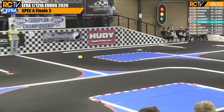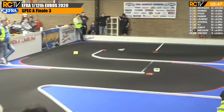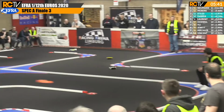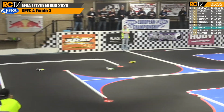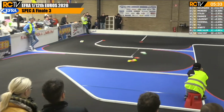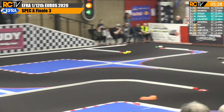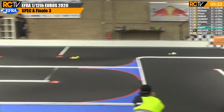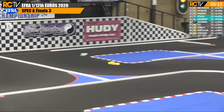That will be Ben Vincent, the first car that they will lap. Watching Jorn Neumann, the yellow-coloured car with the orange flashes in the centre, being chased hard by Marcus Mobers, the green front, white rear car. Tense battle going on at the front here. Neumann cannot get away from Mobers.